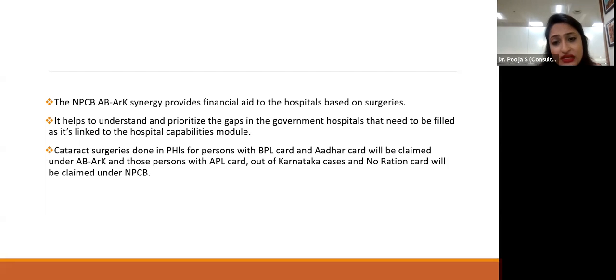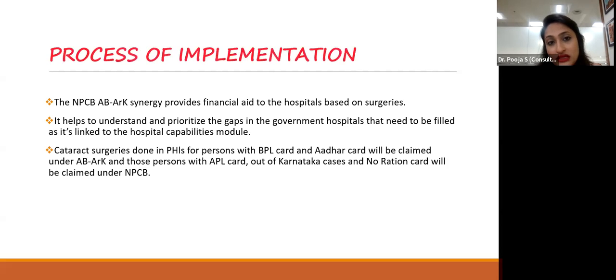Whereas those with an APL card, or who are non-residents of Karnataka, or not having a ration card, would be claimed under NPCB. So the integration involves funding from both parties. Next slide, please.